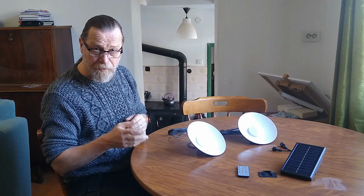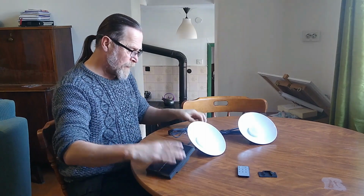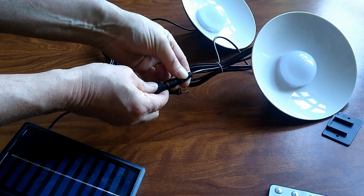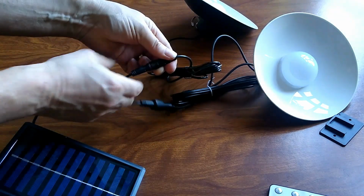When you come to use these lights, the solar panel itself has 2 attachments on the back, and each light plugs in. The lights have, I guess, around about 3 meters of cable on each one, so you can spread them out. There's also a hook on the back so you can hang them up.